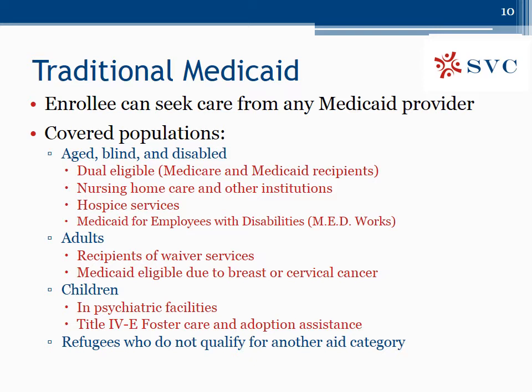As we've seen on the previous slides, individuals in the Hoosier HealthWise, HIP, or Care Select program receive all their services through primary medical providers that are contracted with the managed care entity or care management organization. Under traditional Medicaid programs, enrollees can seek care from any Medicaid provider. Individuals who are enrolled in the traditional Medicaid program include aged, blind, and disabled enrollees who either do not qualify for the Care Select program or have opted out of the program. Additionally, it includes individuals who are eligible for both Medicare and Medicaid. These are referred to as dual eligibles.